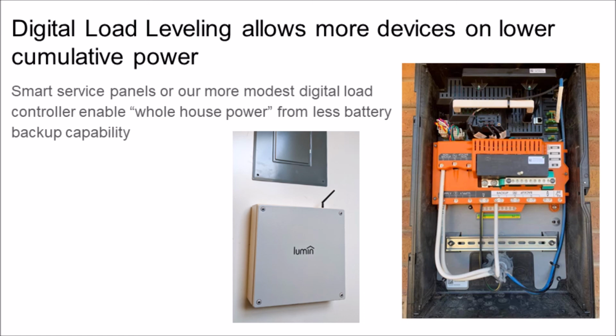But the best solution would be to install an automatic transfer switch between the home and the grid, and then manage the home's electrical load to operate within the parameters of the battery inverter, such that the entire home can remain powered up during that outage, just at a lower energy mode.